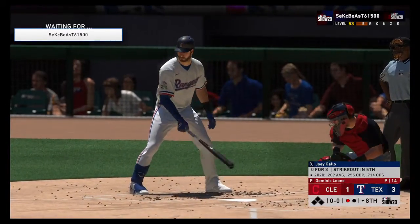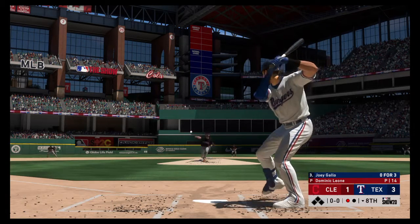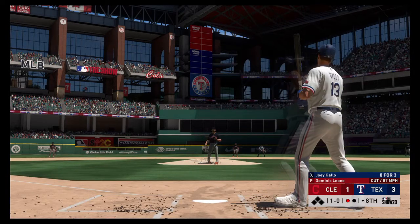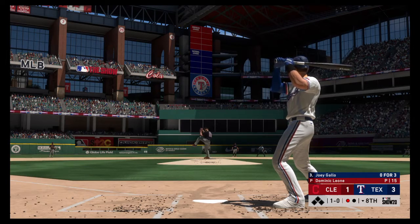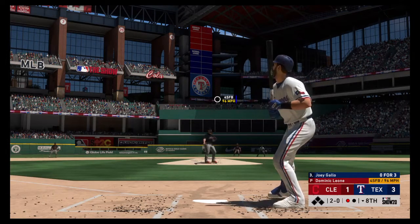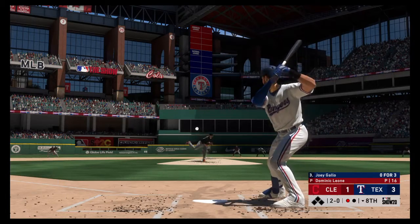Now at the plate, Joey Gallo, 0 for 3 with a couple of strikeouts for him to this point in the ballgame. Here comes the first pitch. No, that's low. Up top, it's 2-0. Hey, if you're going to throw a pitch like that to this guy, that's right where you want to miss. Any lower, and he'll probably make you pay for it.